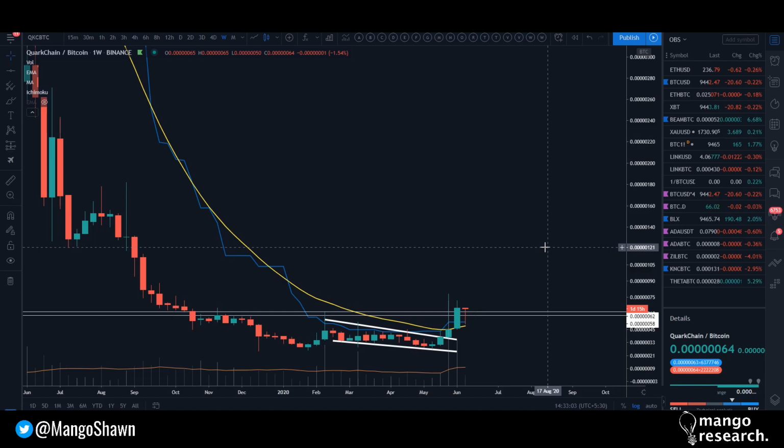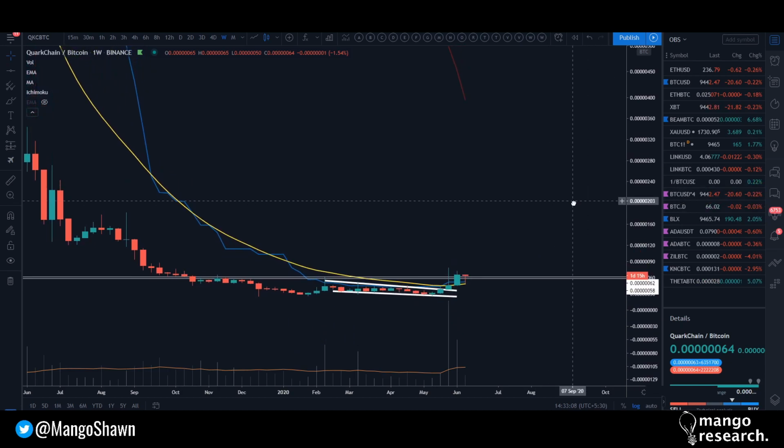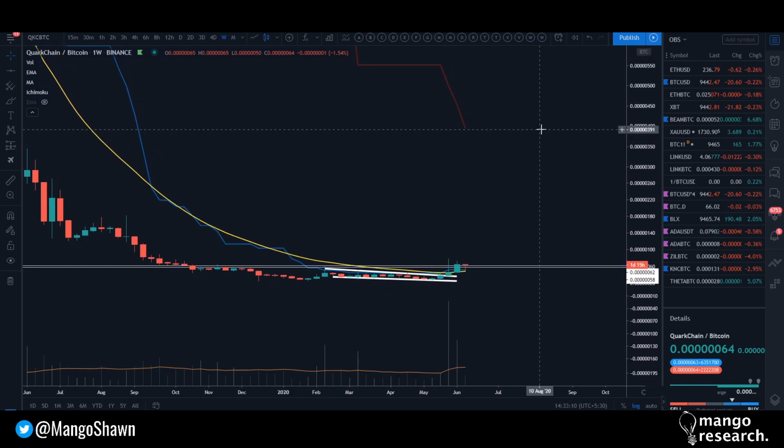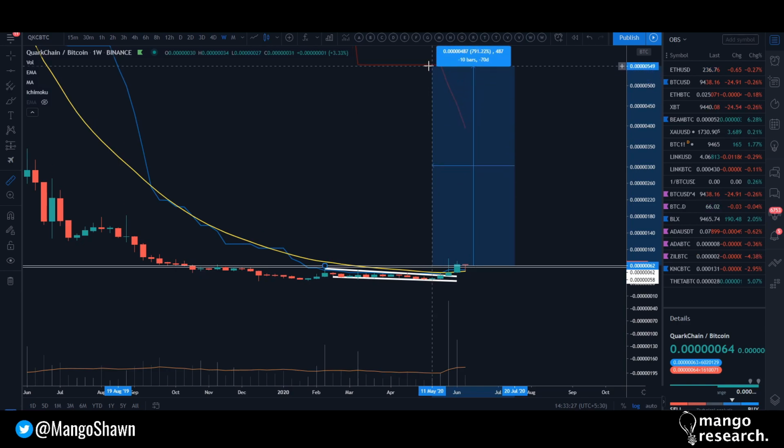QKC is actually looking a lot more juicier than 20%, and I do want to point out where the Kijun is coming in at for this one, all the way at 394 Satoshi. QKC is currently sitting around 60 Satoshi. So let's see, what kind of percent move are we looking at if we see a Kijun trade? Well, around 540%. In fact, I'd be looking at the flat line of the Kijun, and that's coming in at 487%. That's 487 Satoshi.